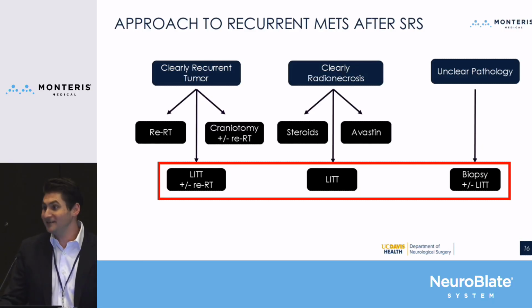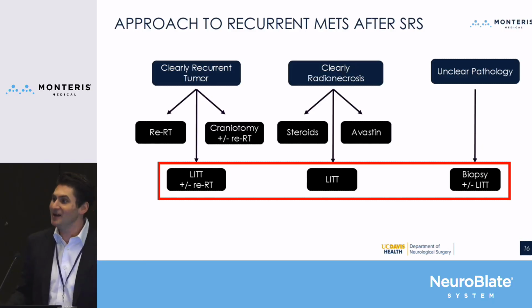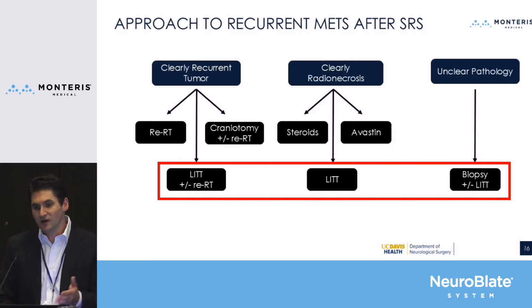And so I find, at least now, several years into it, more often than not at tumor board, they keep asking me to LITT things that really shouldn't be, right? I get more requests to do LITT on cases that I don't feel comfortable with than have trouble convincing people that we should treat the cases that are appropriate. And that's why, when pathology is unclear, and I would argue that it's unclear more often than you think, biopsy plus LITT is the obvious answer because it works no matter what situation you're in.